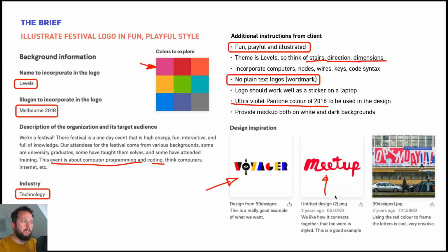Then from the second one, the Meetup logo, the client said that they like how it connects together and how the word is styled. But that doesn't mean that they like the overall logo. So a good client would point out features of a design that they like, and then they would let the people entering the contest use those elements and then put them together into something new. So if you are a client, bear that in mind, that it's better guidance for a designer to get details highlighted from multiple designs instead of picking a few individual designs that are overall looking good. It just gives a bit more creative freedom and makes it a more fun project to work on.